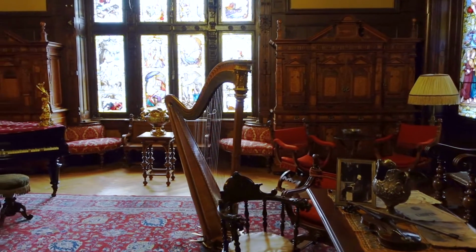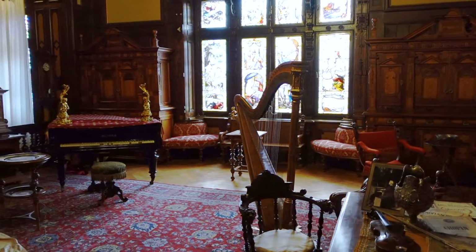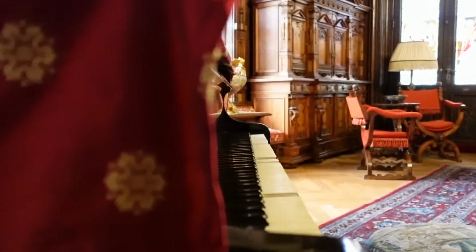Well known under her pen name, Carmen Sylva, which means the forest song. She published 43 books in German, English, French, and Romanian. And she also knew how to play piano, violin, also harp and harpsichord. In this room, we're going to see the Queen's piano made by the German workshop Bechstein.